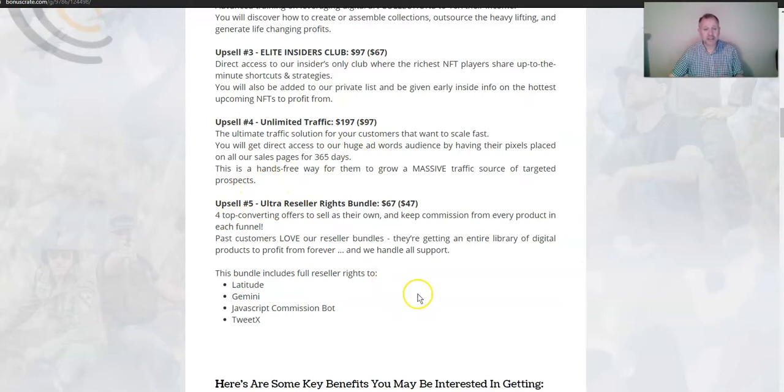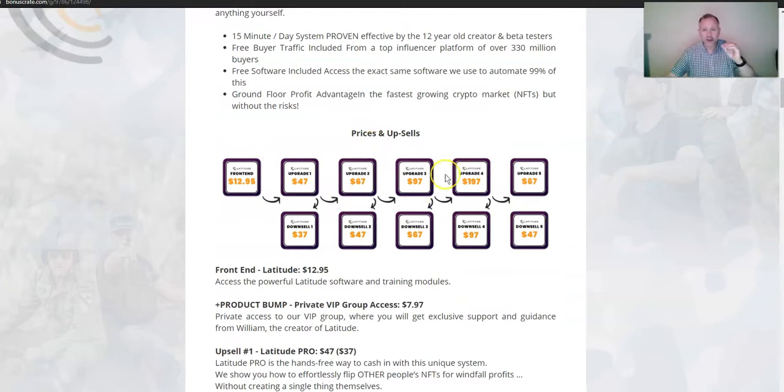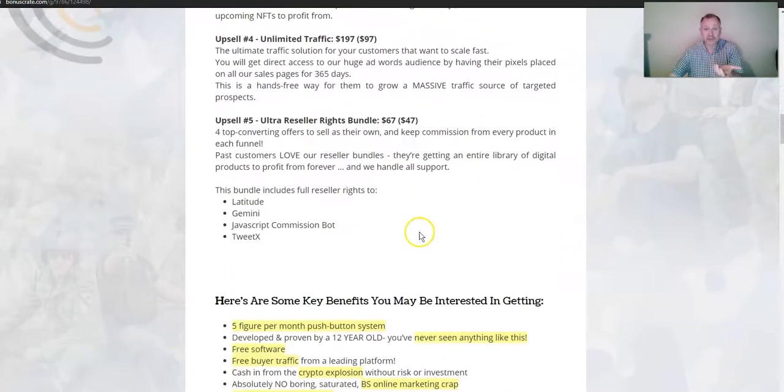And upsell number 5 is reseller rights. So if you like what we're talking about here and you really want to be on the cutting edge, you can resell this whole system and get all these profits, all these price points you see here. They can be yours with the reseller rights. And it's not just this course, but 3 others.